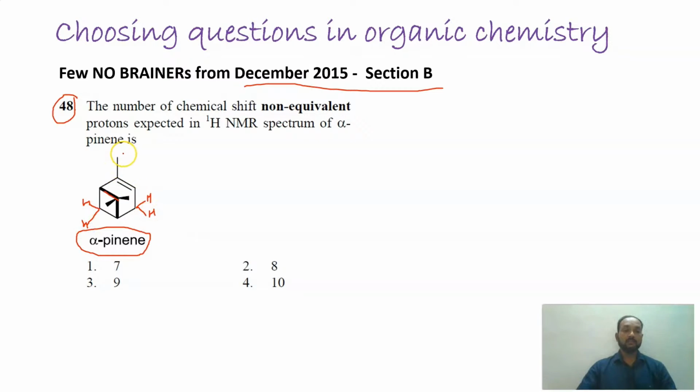So accordingly, if I number A, B protons, C, this will be D, this will be E, here there is no proton, F, this will be G, H, I, and J. J is the 10th letter of the alphabet, therefore the number of peaks. I hope it is clear. So there are a total of 10 sets of non-equivalent protons.